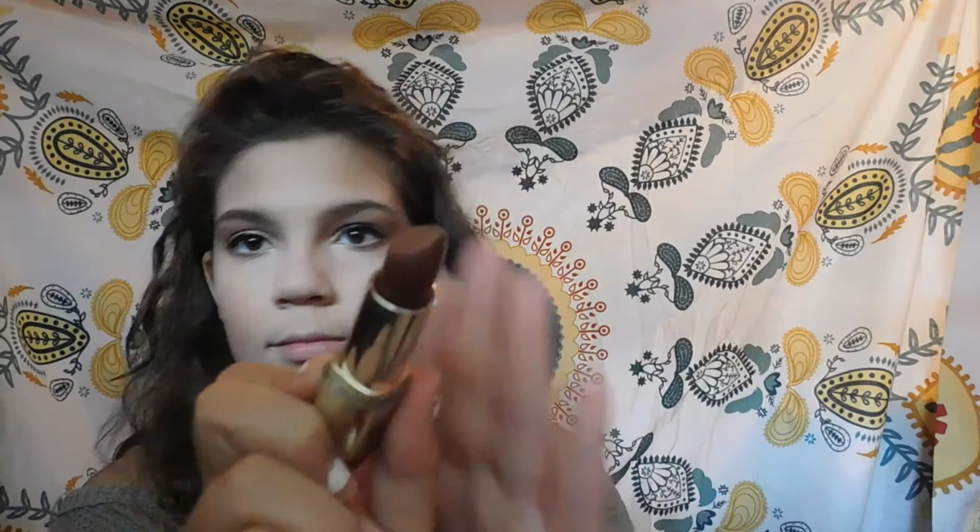I'm going to be using this Milani 69 Matte Beauty lipstick. Like that. Next, to give it that extra shine, I'm going to be using this e.l.f. glitter gloss right in the center.